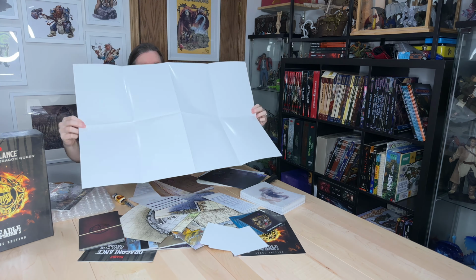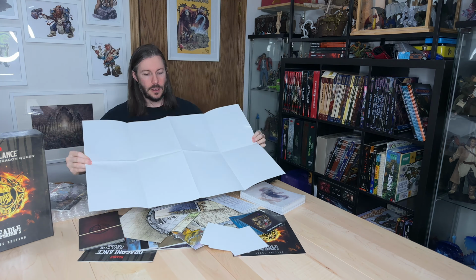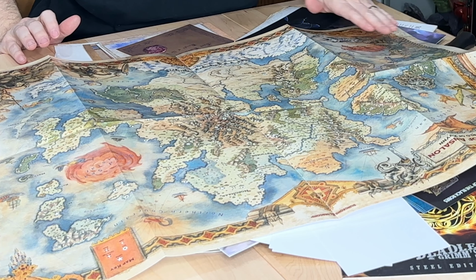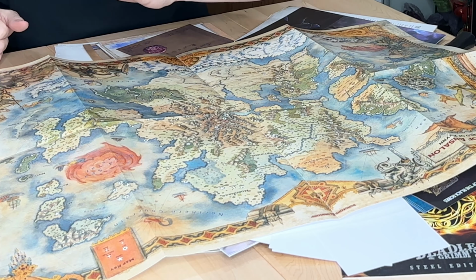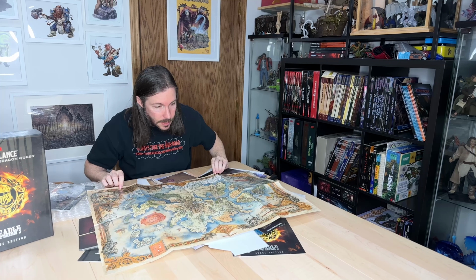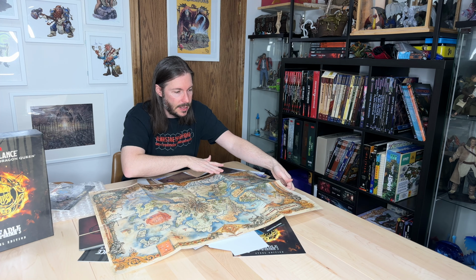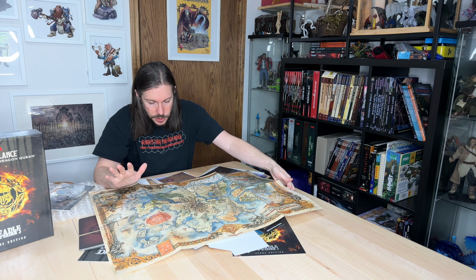Here is a giant area map. It is only one-sided, not double-sided. So it's got the entire continent that you're going to be dealing with for your campaign. Nice, awesome picture of Tiamat over here. This is pretty awesome. I love the artwork on this. This map is really sick. I love the sepia feel that it has, the color pattern that they chose.